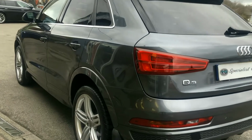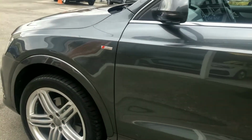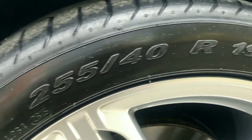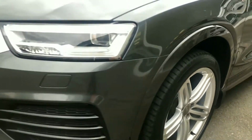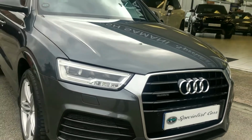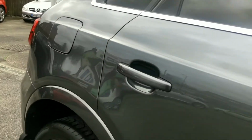As I mentioned, the bodywork is absolutely stunning all the way around. No dents, scratches, scuffs, little dings anywhere. Just gleaming away. All the wheels in great condition. 19-inch alloys. Look at that, no damage, no scuffs. Beautiful all round. Front parking sensors. Chrome roof rails. It's had the mud guards, mud flaps fitted from new.